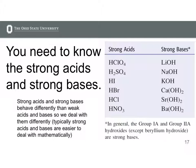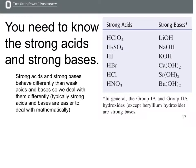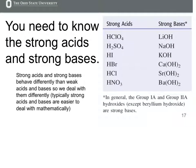One of the things we mentioned before is that with our strong acids and strong bases, we use the single arrow to denote that the reaction occurs to completion. And that's our dissociation reaction.